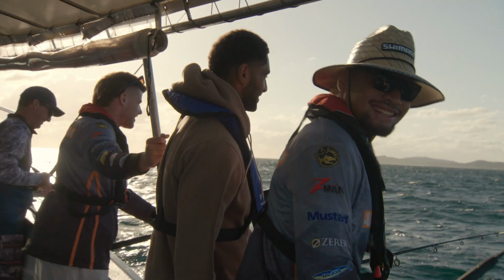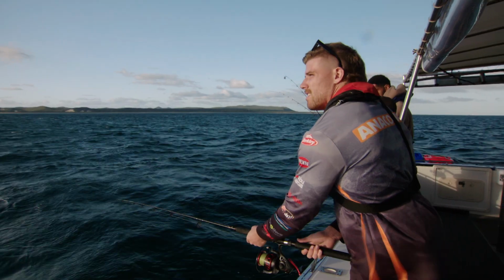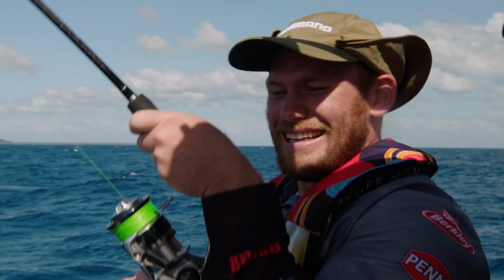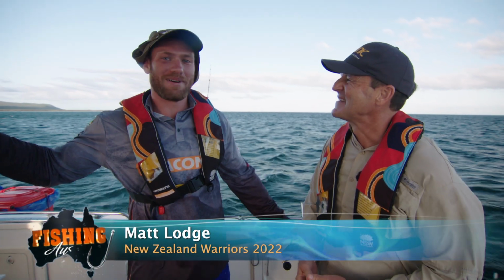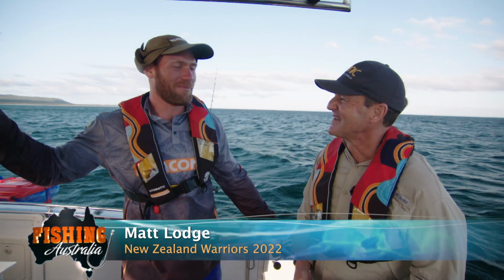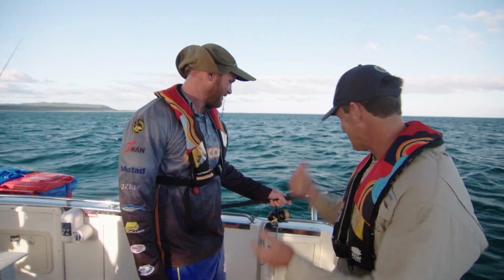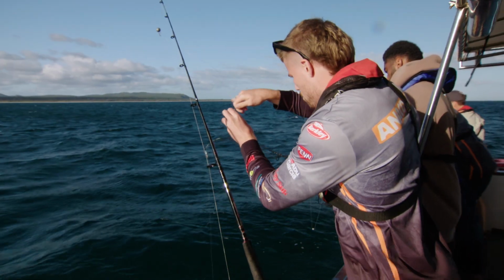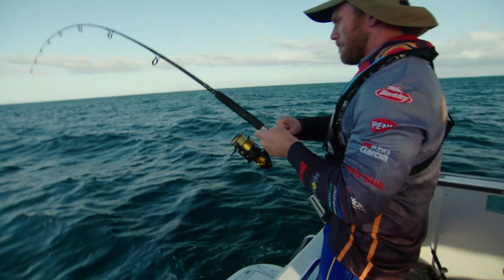Today we're joined by some of these Warriors players: Eli Katoa, Jack Murchie, Junior Atuva, and self-confessed fishing convert Matt Lodge. Yeah, I grew up in Blacktown, so not many fishing options out there, but since we've been in Redcliffe, I've got the bug for it. All right, mate, let's get those doors in, let's go. All the boys love the outdoor fishing opportunities the Moreton Bay region offers, especially the fishing.